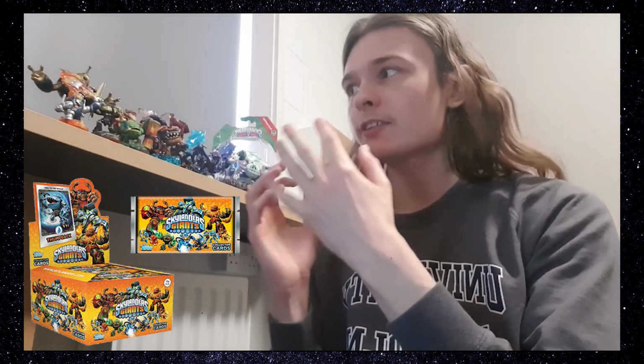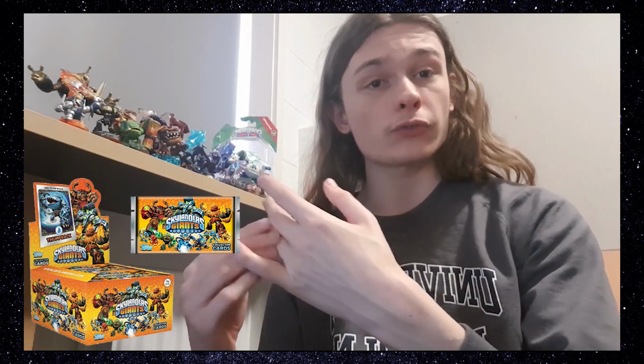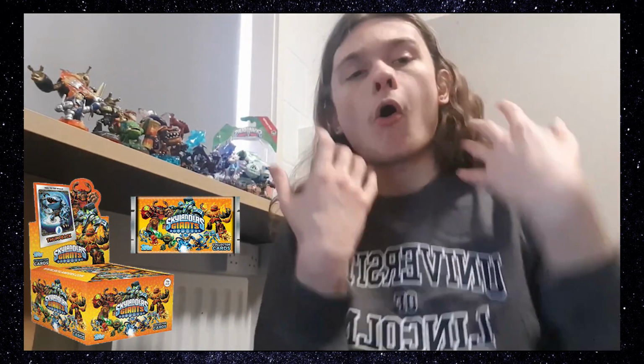I collect all sorts of things, so the figurines offering up a collection of sorts for me to grab every single figurine I could really hone into that interest, that hobby of mine. And if I can do it with Skylanders, then it's just as practical to do it with trading cards as well, because they were cheaper.